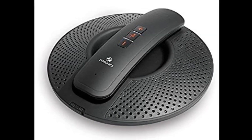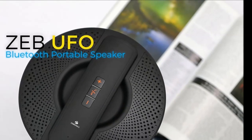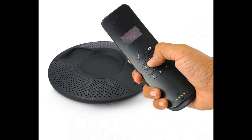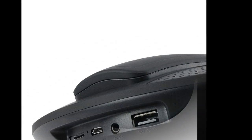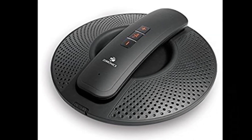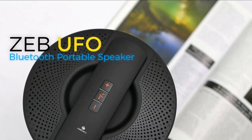The ZEB-UFO isn't called it for no reason. The disc-like shape of the speaker does in fact resemble the typical pop culture idea of an unidentified flying object. Two semicircular grills contain the two 3-watt speakers, while the center has the cordless handset which clamps onto the main disc magnetically. The top of the handset has controls for play, pause, next and previous, while the bottom has rubber grips for support. The back of the speaker has a memory card slot, a micro USB port for charging, an auxiliary socket, and a USB Type-A port.